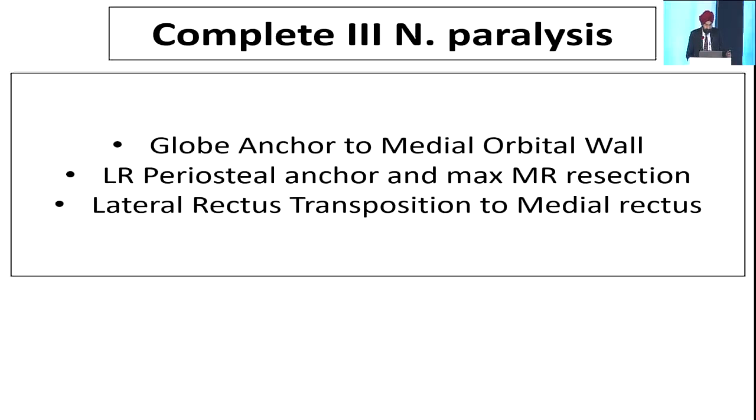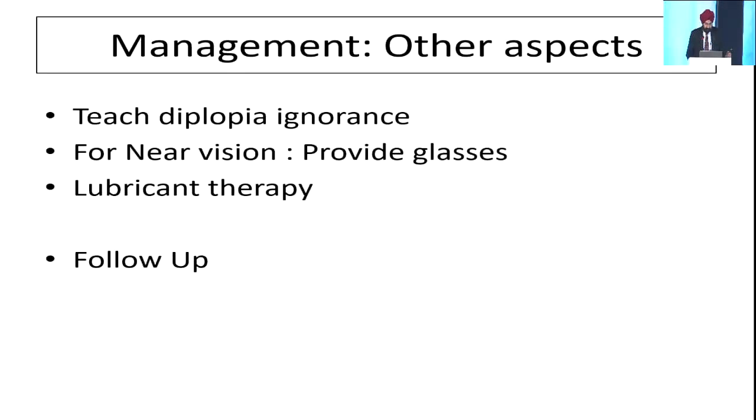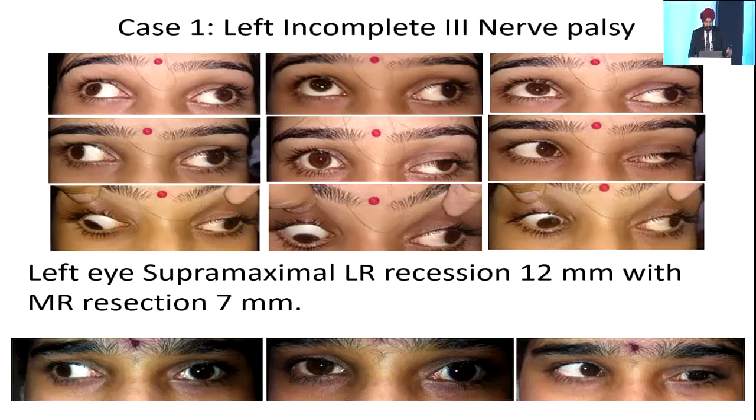And in complete third nerve palsies, after we've done all this, we also have to do ptosis management. And here we need to look at the LPS action, we need to look at the Bell's reflex, and only then we can go ahead and lift the lids, which could be done by a sling or a resection or a plication based on how much ptosis there is. And of course, along with this, you need to manage other aspects as well, any other nerve palsies, dry eyes that have happened, the pupils, you need to give miotics, you need to give near-add. So all those also come as part of the third nerve palsy. So it is in fact a more complicated affair, as we can see.